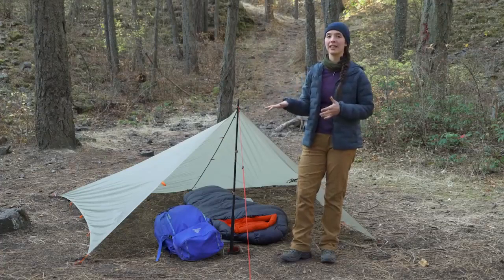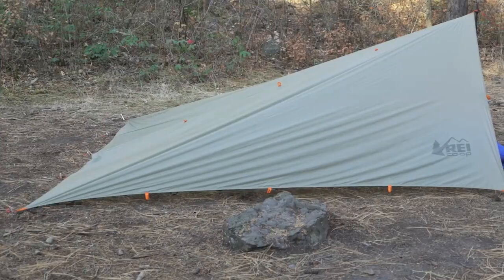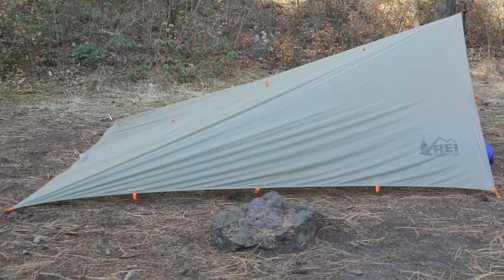This is the closed end A-frame. This setup gives you a little bit more protection from wind and rain. You can set it up with the back end, which is closed, into the wind, and it'll just shed the wind and the weather that's coming in.